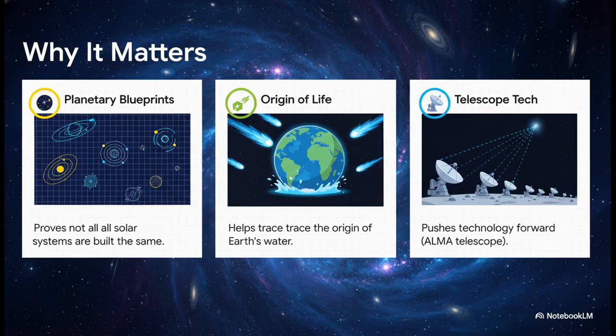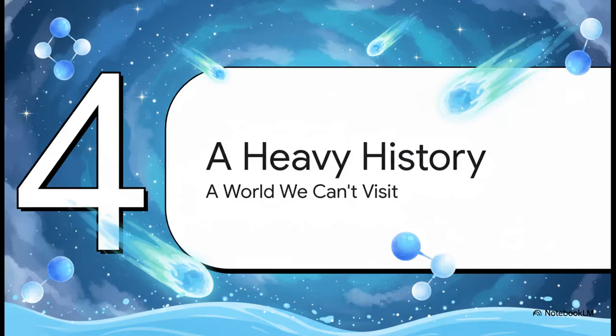Second, it helps us trace the origin of Earth's own water. Did it come from comets just like this one? And finally, this kind of research pushes our technology forward, using incredible instruments like the ALMA telescope to detect these specific molecules from light years away. When you really think about it, Comet 3I/Atlas is so much more than just a passing chunk of ice and rock. It's a messenger from a world we can never, ever visit, and it's carrying the story of its birth written in the language of chemistry. It tells a truly heavy history.